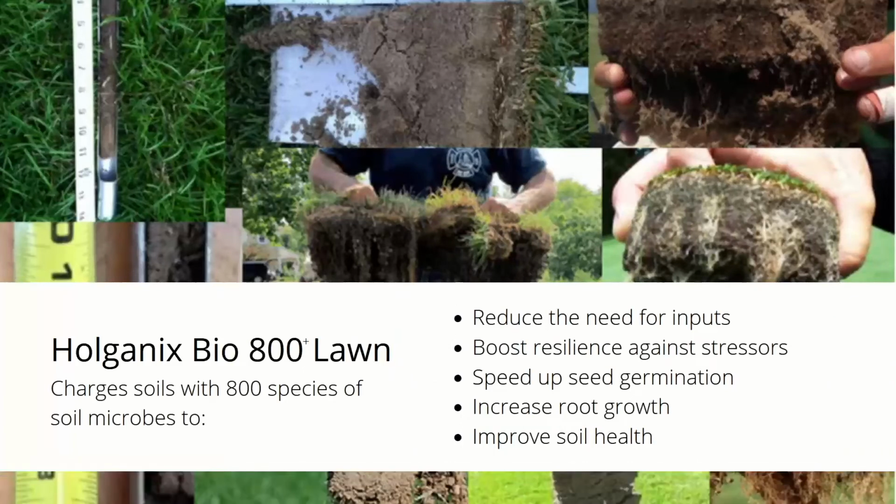So, Holganix Bio 800 lawn. I'm going to go into what it is before we go over what it does. There are over 800 different species of active, diverse microorganisms. That's a really critical point to the success of the product. Nowadays, we see a lot of different biological products, or even products that claim to be biologically focused. And that's one of the main differentiators right off the bat: look at the species of biology that are in the product.